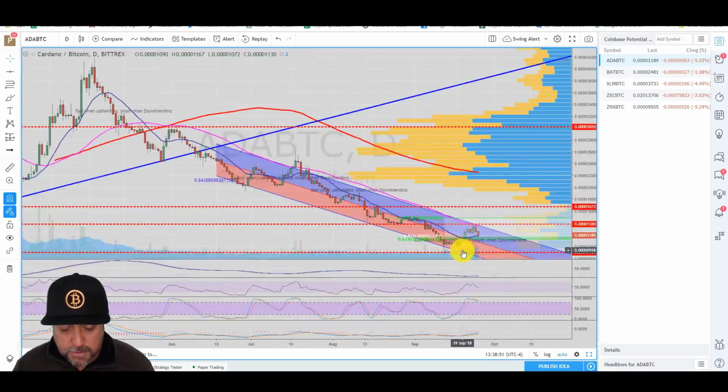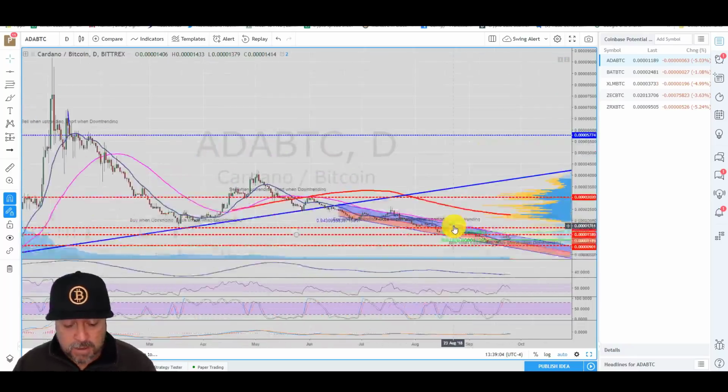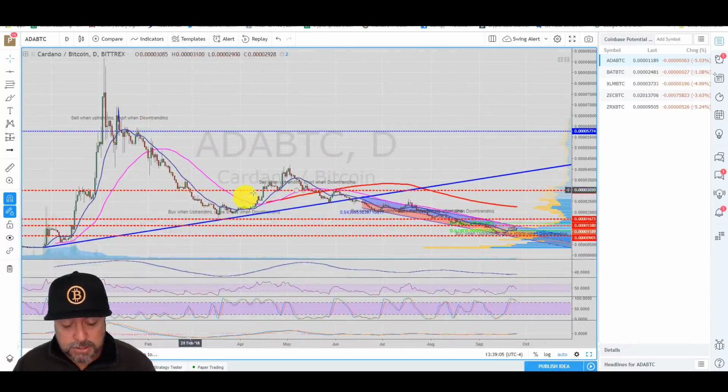But for right now, the way I would play this is, you have these levels that you're looking for it to hold. And so I think ultimately with alts, you have to take profits, and alts can move very quickly, but they also can just get an extended bear market like we've seen.